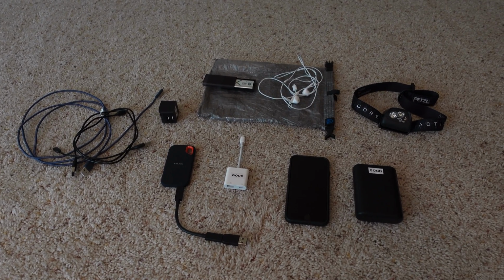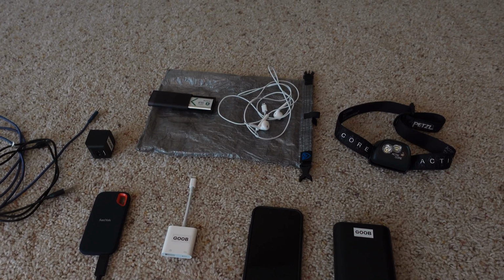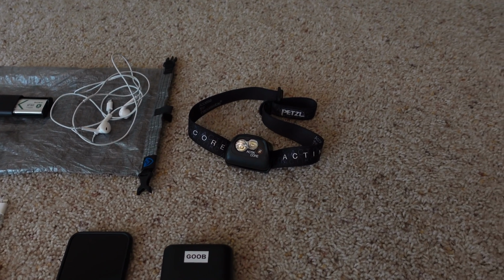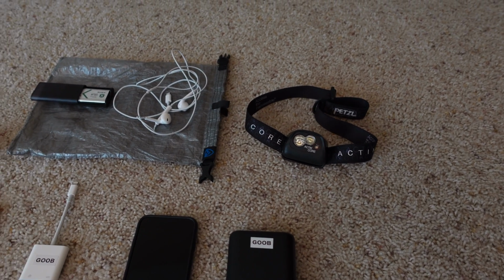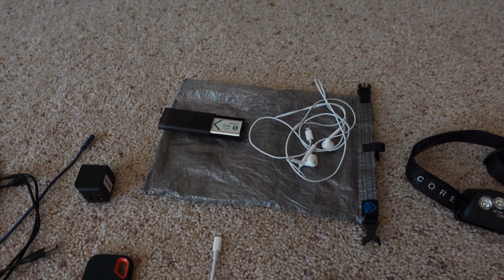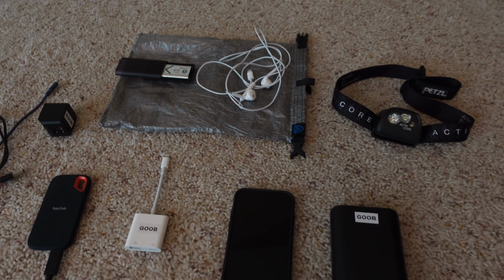These are all the electronic items that I'm going to be taking. All this is going to be in the small stuff sack I've got from Z-Packs. The headlamp I've got is the Petzl Actik Core. It's got nice bright white lights as well as red. The earplugs are going to be for when I edit videos at night. Got an extra camera battery with its own little charger there that it's in.